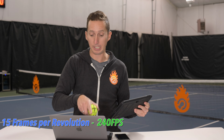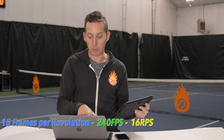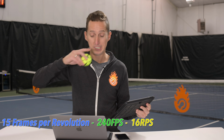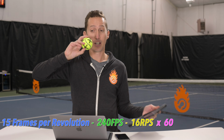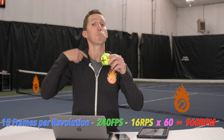We were shooting at 240 frames per second. That means 16 revolutions per second are happening. So 16 times it would go all the way around in 240 frames. And so times 60, that means I hit that topspin shot with 960 revolutions per minute. So the ball came up with 0 RPM, and hitting it on the rise, I created almost 1,000 RPM.